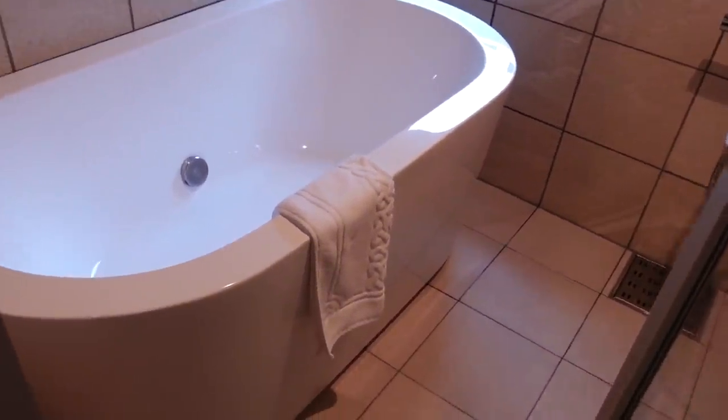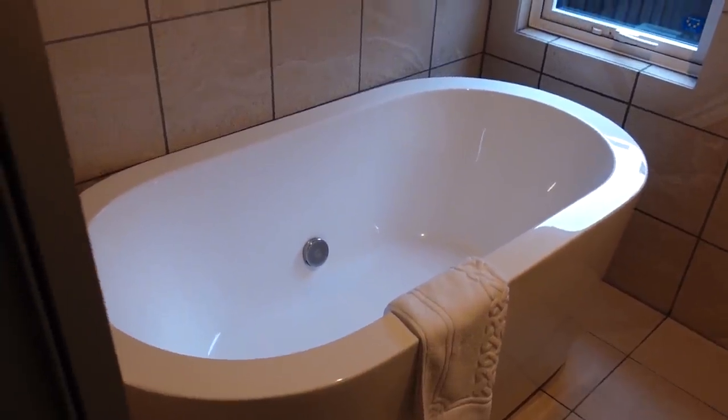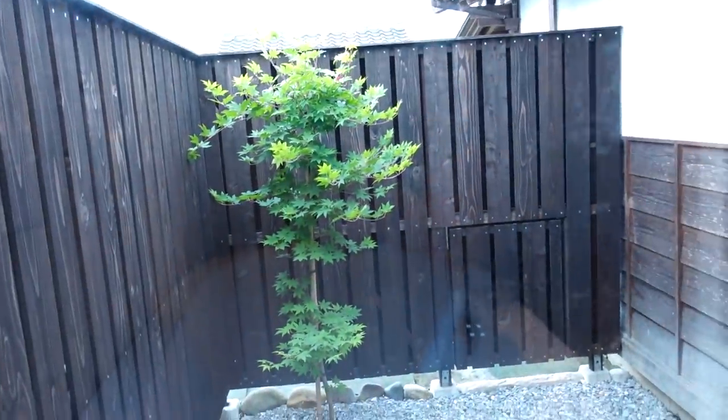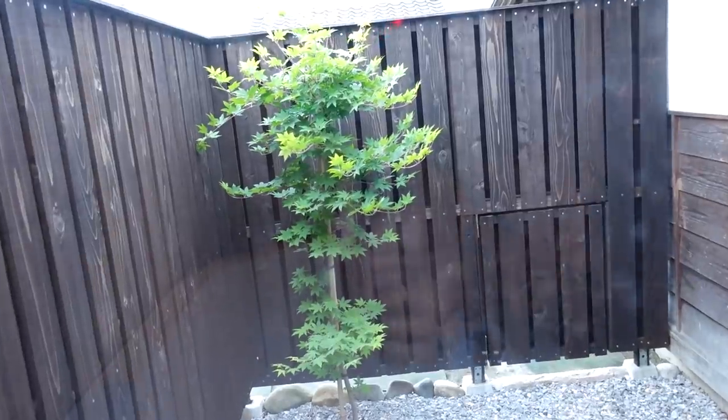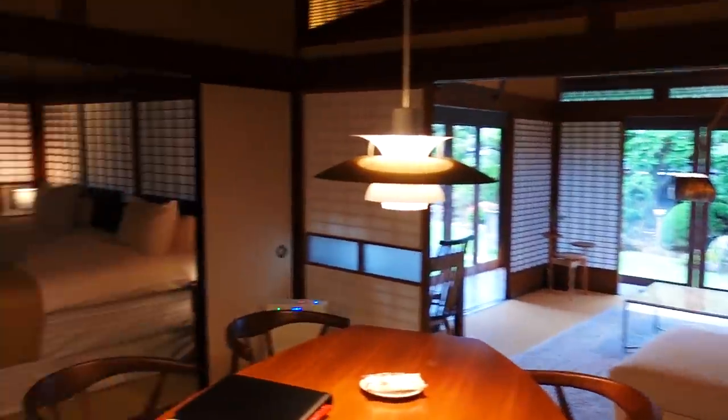Very nice. And then, finally, this is the bathroom. What a very beautiful, modern bathroom. I love this bathtub. You have a little window here that looks out onto an inner garden. That's Momiji out there. It's pretty. Okay, finally, the bedroom.